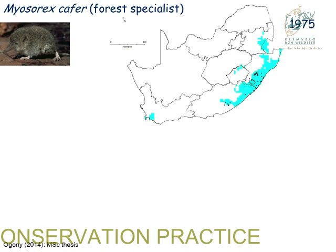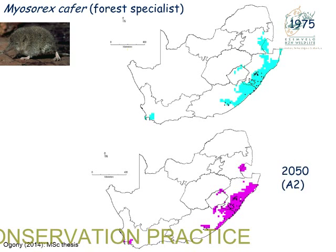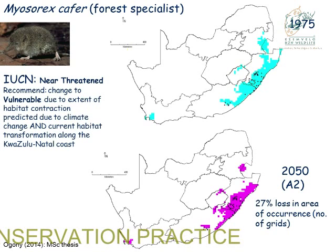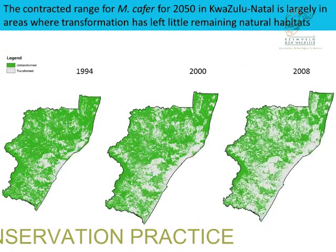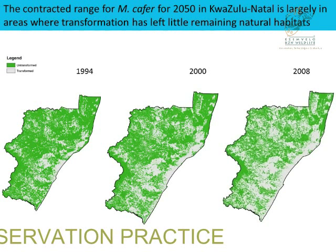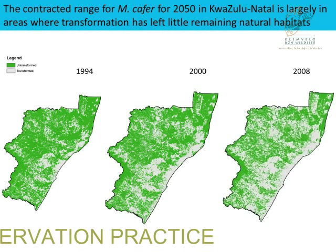So very briefly, this is now the forest specialist, Myosorex kafer. We only used points from verified records, from when we had genetic or other data. This shows you the current distribution and 2050 under the A2 scenario, where we expect a 27% loss in the area of occurrence. It's currently near threatened, but we possibly should upgrade that to vulnerable because of ongoing habitat contraction and habitat transformation. I think many of you here in Natal are aware of these land cover maps. In a very short space of time, you can see this is where the bulk of the distribution of Myosorex kafer is, in the Midlands and coast, and much of it's transformed. And these are species relying on forest: Midland forest, coastal forest and scarp forests.